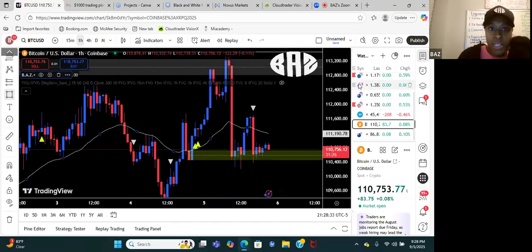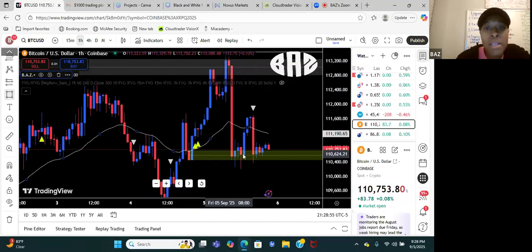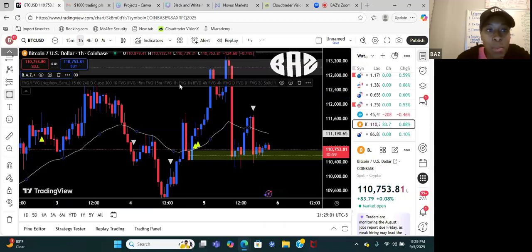Now, what this does is it gives my key BAS areas, my key BAS blocks where the banks are hiding out. Because you have to understand this: we're just small players in this big entity, right? So the hedge funds, the banks, they're going to be in these gray and yellow areas. That's why these are key supply and demand zones. I'm not looking for every single supply and demand zone, but these key areas are going to keep me clutch.